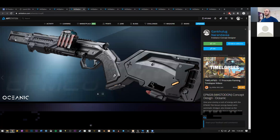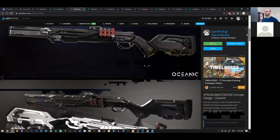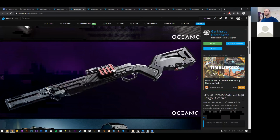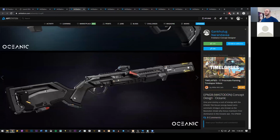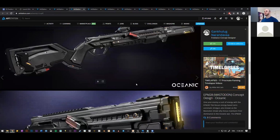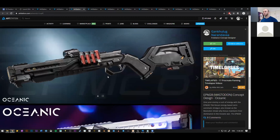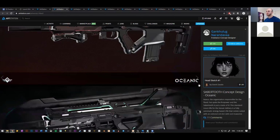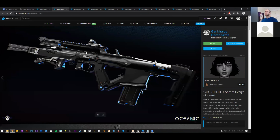This is the design I made for the game called Oceanic. So this is the shotgun design I made for them. I like that. It's cool. Very chunky. I spent maybe 3 or 4 working days on this design, maybe a week. I don't know. I spent only 2-3 days on this design. 2 days for the design and 1 day for the rendering.